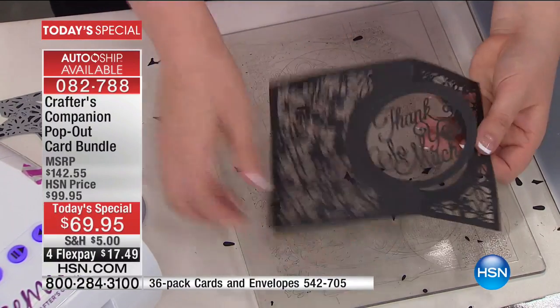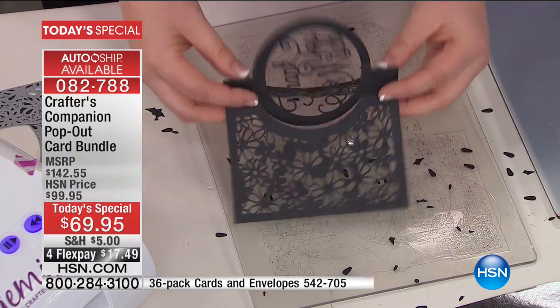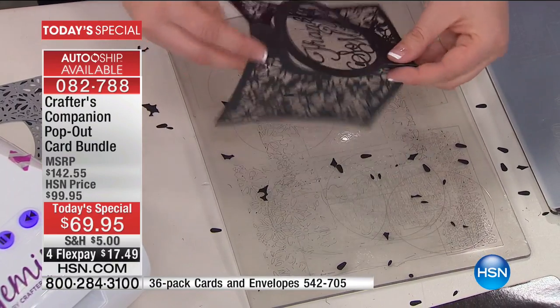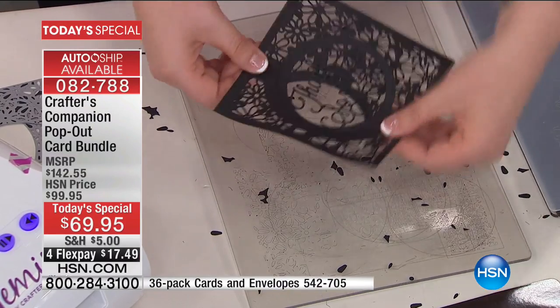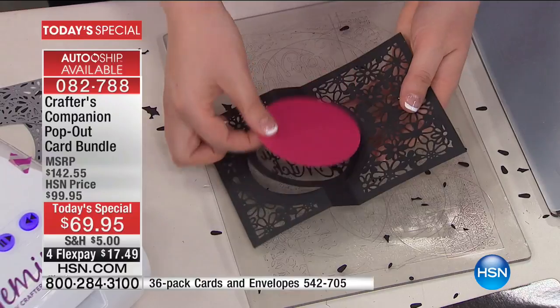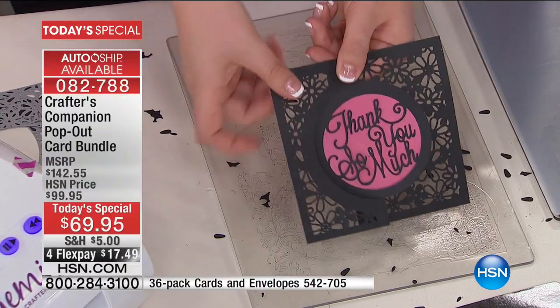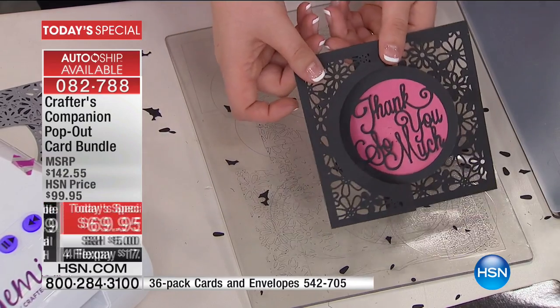So can you see, once I've got all of that cut in detail there, it's still that really clever swinging mechanism card, and that is going to fit perfectly in a regular 5x5 envelope. So again, if I just bring in some of these, it's really just so that the camera can see here. Look how fabulous that's going to look. That is such an incredible keepsake.